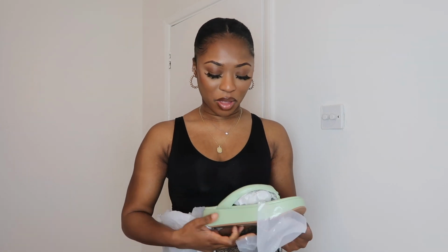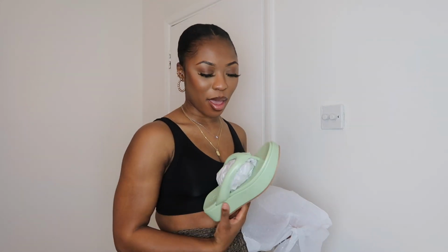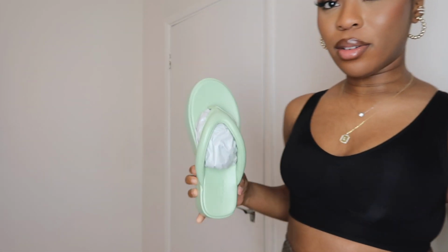Oh, guys, I love them. So they have a platform. So if you don't want to look taller, then maybe these aren't for you. But your girl's 5'5", and I like to wear big shoes. So these are so nice. Look at them. I'm worried you're not seeing them well, but they are so nice. Like, they are so nice.